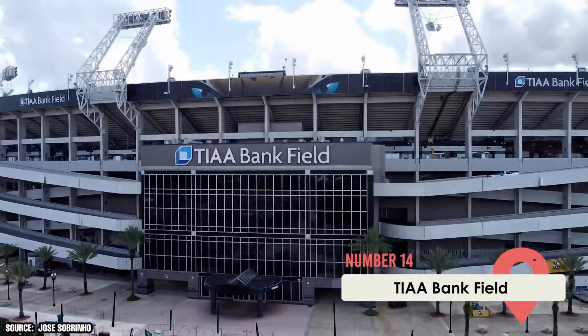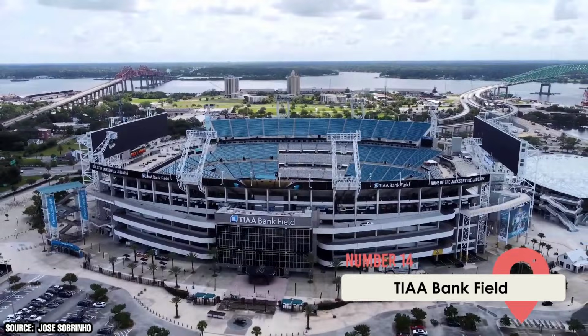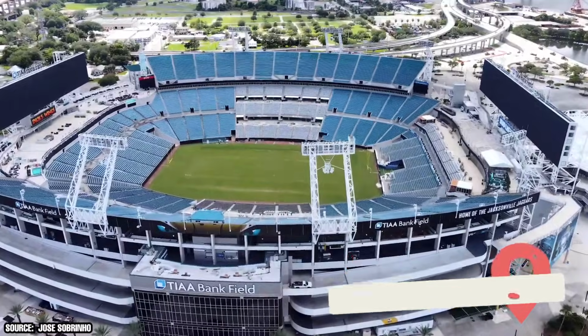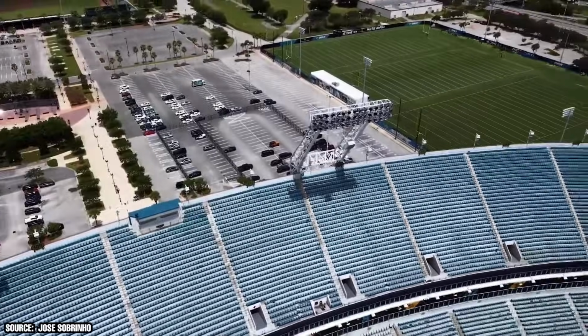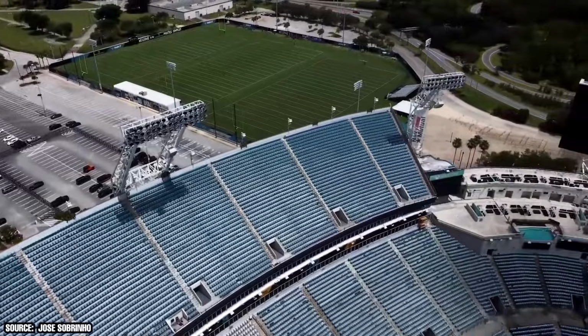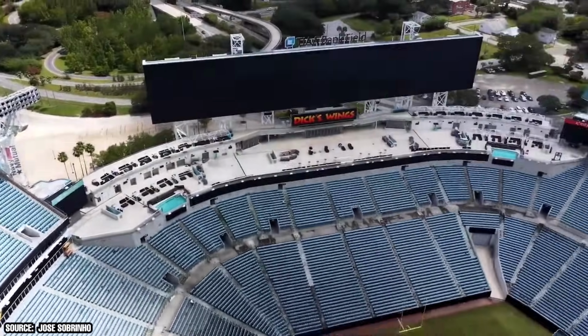TIAA Bank Field. This field hosts the Jacksonville Jaguars football team. It's more than a sports field with attractions like swimming pools, cabanas, meeting spaces, local food, murals, and the largest video boards in the world. Visit during game days or as part of one of the guided tours given every Saturday.